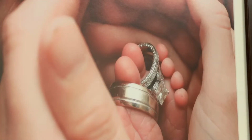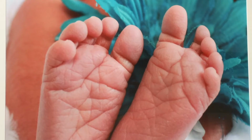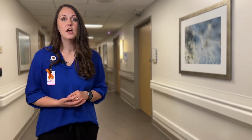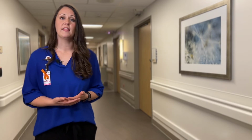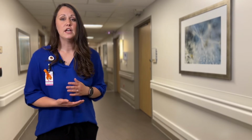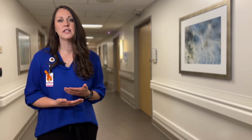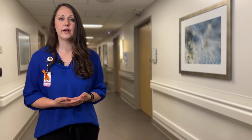After delivery, no matter how you deliver, there is at least a 2 to 4 hour recovery time where we are watching you and baby very closely to make sure you both transition safely after delivery. During this time, your nurse will help you with latching and positioning for breastfeeding. If you prefer formula, we'd have that available as well. Please tell your nurse if there is anything related to feeding your baby that could trigger negative feelings.